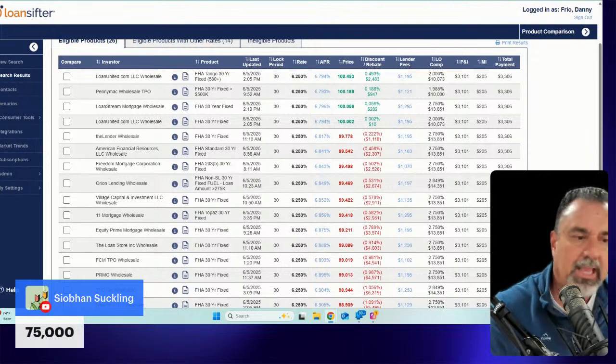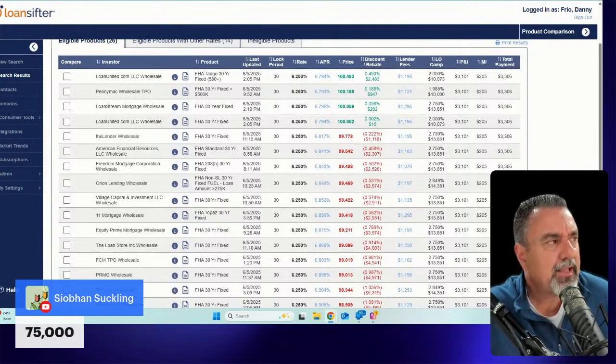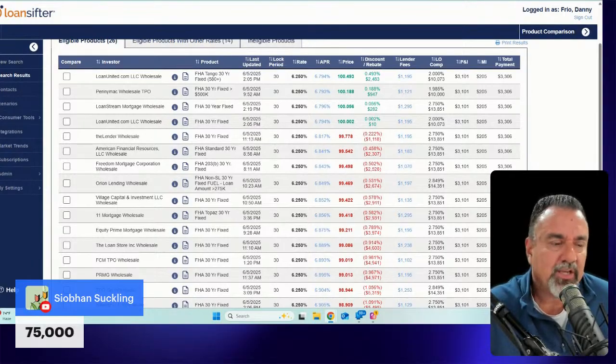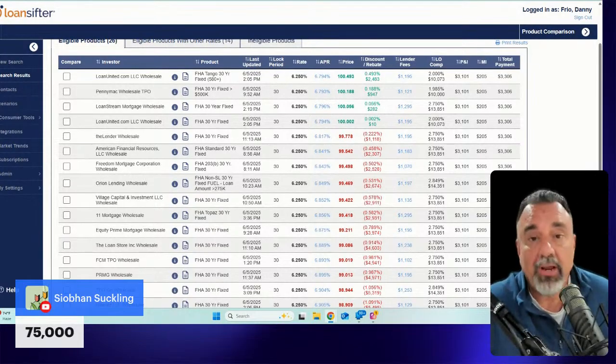75,000. Honestly, if I was you, I'd just stay in it unless the rate is really high. Prime right now is 8, I want to say, or 7.5, something like that. If you have prime plus 1 or prime plus 2, it's like 9, 10, 11%, you might want to do something. But you're going to have a tough time finding anybody to do a $75,000 loan, because most banks, there's no money to be made.